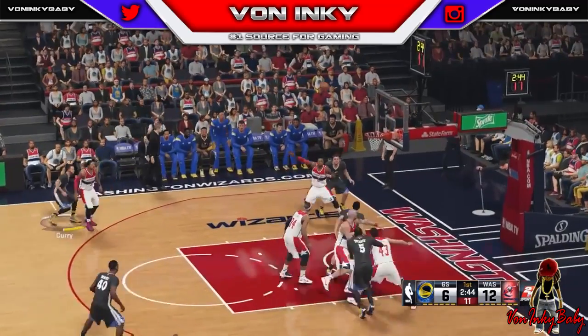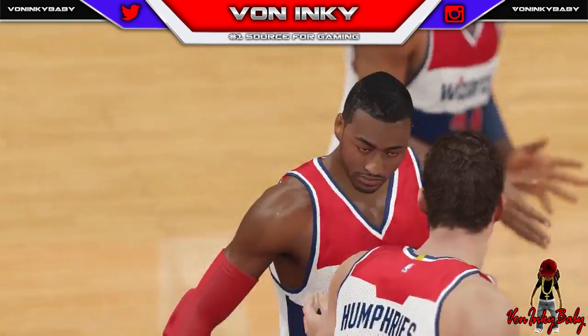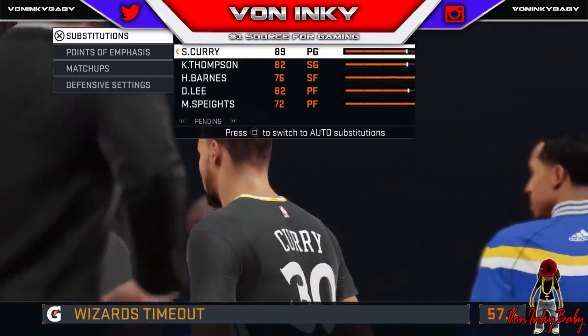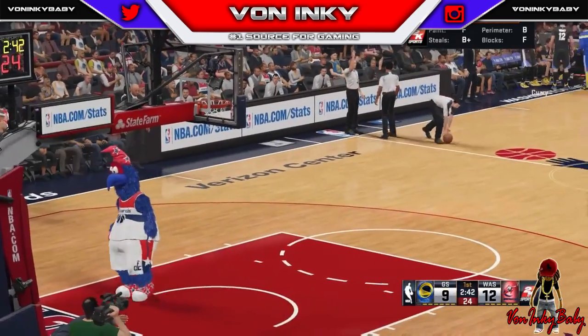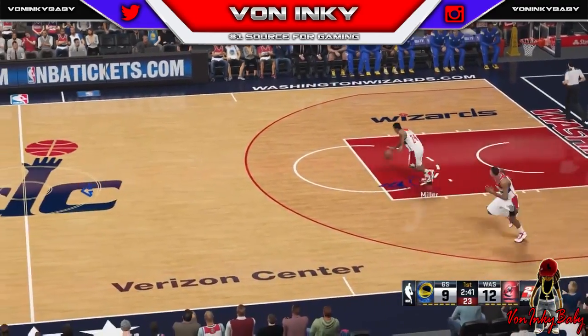Curry with a wide open look. Drops in the tray. Curry's got himself going there. His first points of the game on the deep ball. So timeout called here. The first for Washington. Well, David Lee, a 2-time All-Star. Over the past 5 seasons, he's averaged about 19 points and over 10 boards a game. Impressive numbers.